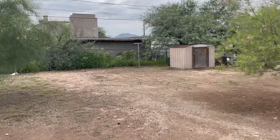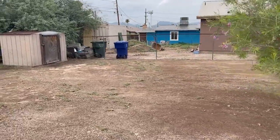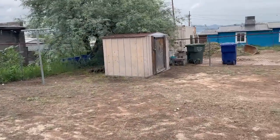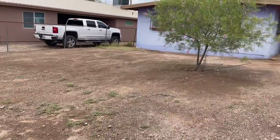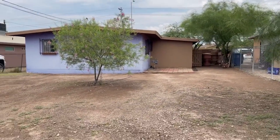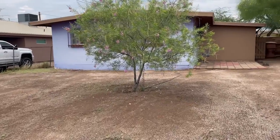A good sized lot. I mean, you could actually put a pool, plenty of room here for doing whatever you want. And this thing is zoned. You could even possibly build a guest house back here if you wanted to. There's definitely room for it. So that's the rear of the property.